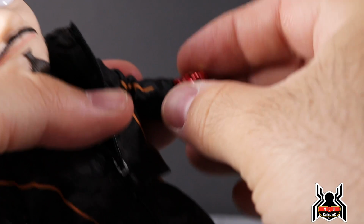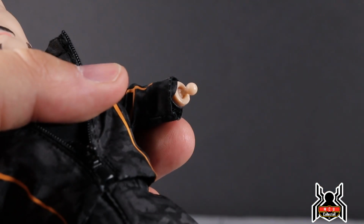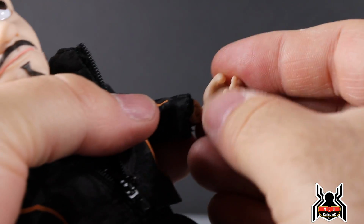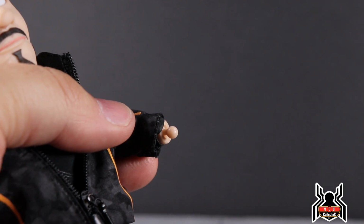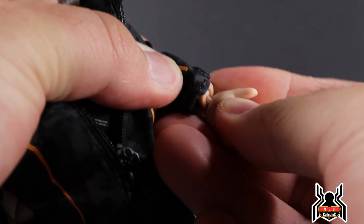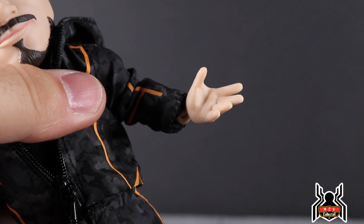Okay, so swapping out the hands, as you can see, I have the Iron Man hand on there. It is on a ball peg wrist joint, so it's quite easy to switch them out. So here we have the open hand. You just pop it on there. Be very careful. So there he has the open holding hand. We can pop that right off. And then here we have the open hand that he also comes with. And again, out of the package, he comes with fists. So there are his hands.